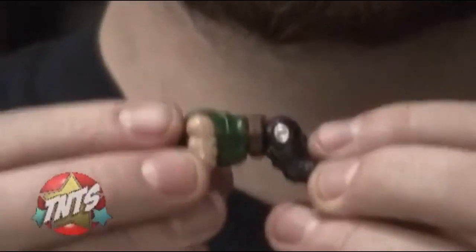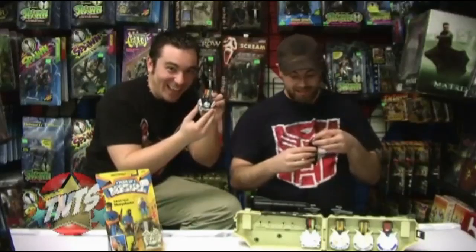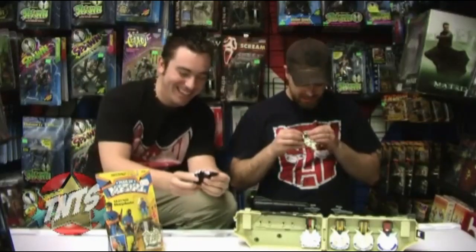Now these figures are called Men of Metal, but the only metal on these figures is the hinge holding their legs together. That's because it's not metal in the sense of metal, but metal in the sense of a medal that you wear. See, a lot of people get that wrong, too.